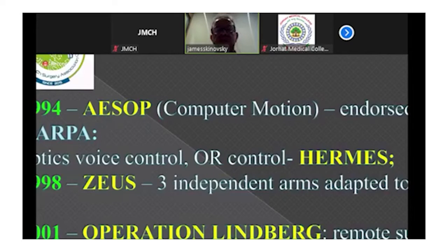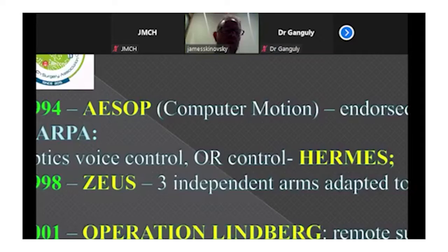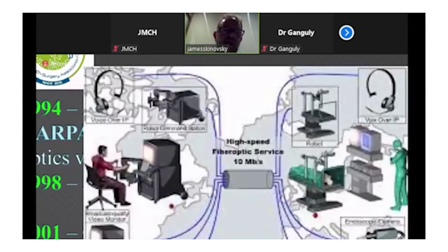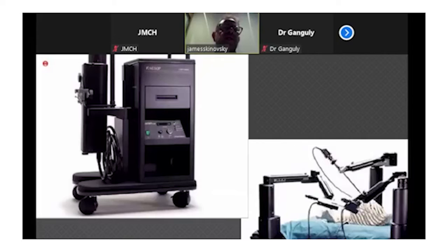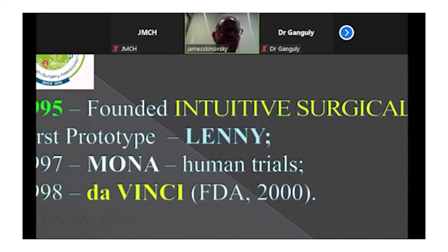In 2001, we could watch a landmark, the Operation Lindbergh. It was the first remote surgery, performed by Professor Jacques Marescaux from France. It was a laparoscopic cholecystectomy. Professor Marescaux was at his operation station in New York, and the patient was in Strasbourg, France. This is the ISOP with its unique robotic arm, where we could assemble an endoscope, and the Zeus, where three more arms were added to the first prototype.